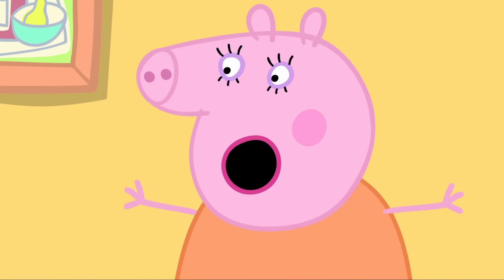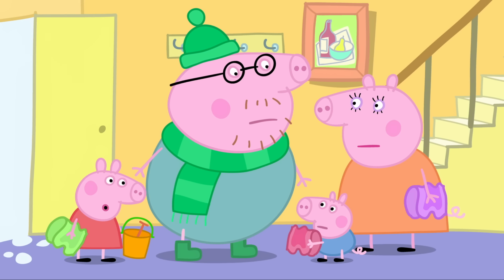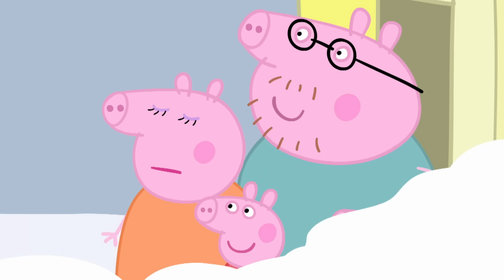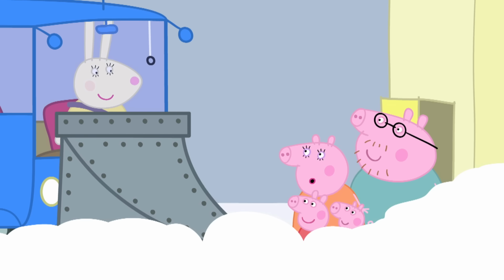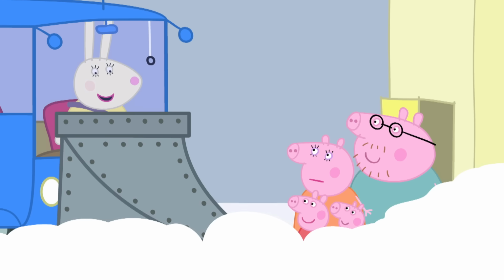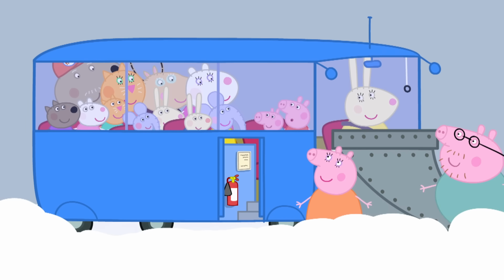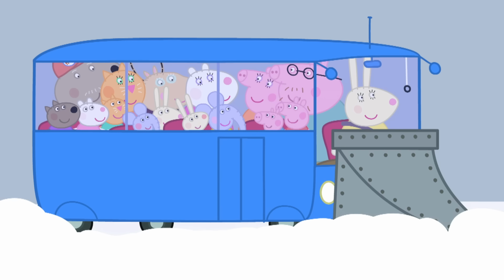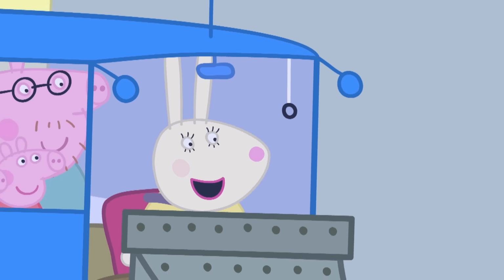But what about the snow? I don't think the coach will be running today. Oh. Miss Rabbit's coach has arrived at Peppa's house. Goodness me! How did you get through all that snow? With my big snowplow! Snowplows push the snow out of the way. Hello, everyone! Hello, Peppa! All of Peppa's friends are going to the seaside too. Next stop, the seaside!